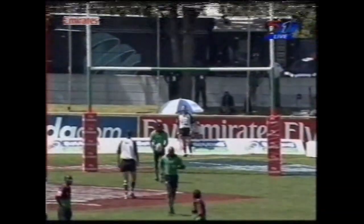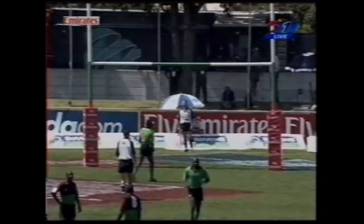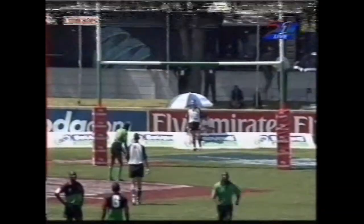And what a start. Musondo Kaminsa gets the opening try in the first 20 seconds of the opening match of the second day. The chip and chase is such an effective weapon in Sevens rugby. When the ball bounces kindly, it all looks very simple. The conversion is good, and it is Zambia who lead by 7 points to 0.